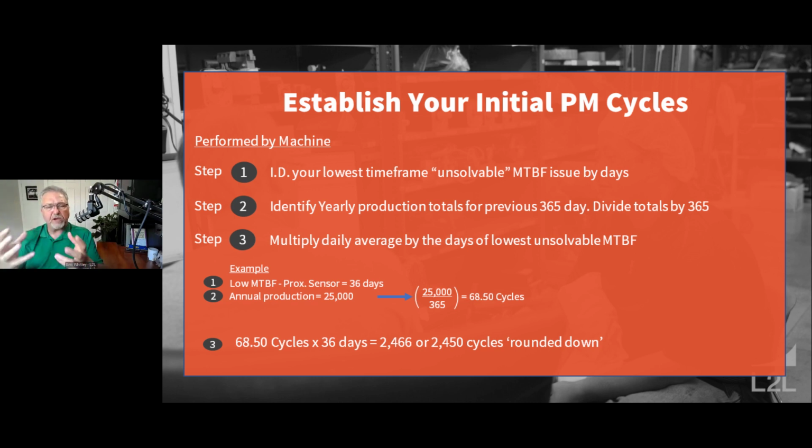Then, once we have that, and I'll show you the calculation in a second, we want to understand how many times this has happened in the last 365 days. So we want to divide that into a yearly production total, and then multiply those average cycles by that lowest unsolvable mean time between failures. Let me show you. As an example, let's say you have a proc sensor that's failing roughly every 36 days. We're not really sure why it's failing, or maybe it's going to take some type of engineering redesign. It's not something simple to solve right now. So we're going to call that our lowest mean time between failure. And our annual production off of this piece of equipment is 25,000 cycles. Remember, we're talking cycles, not necessarily parts. That's a big thing to remember as we go through here.